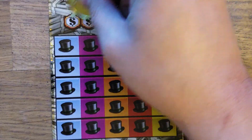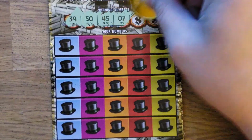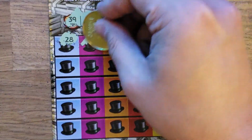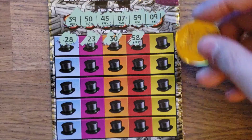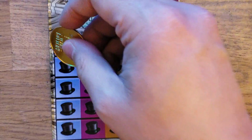So winning numbers: 39, 50, 45, 7, 59, and number 9. 28, 23, 30, 58, 60. They always give you those one-offs, man. It's rough.